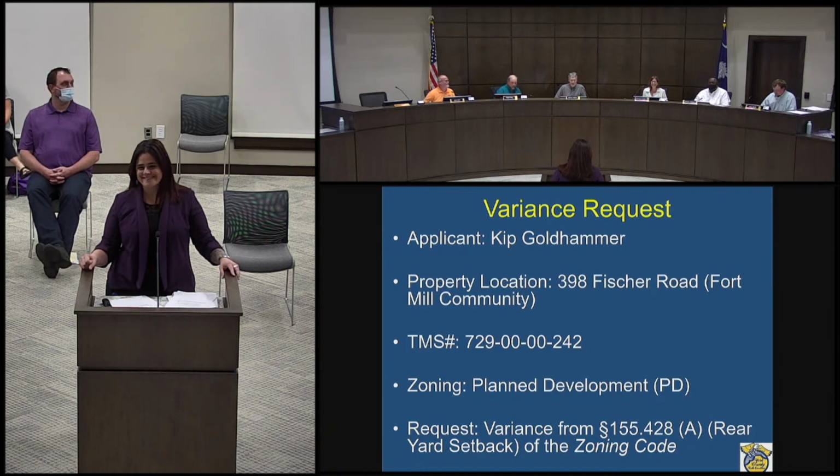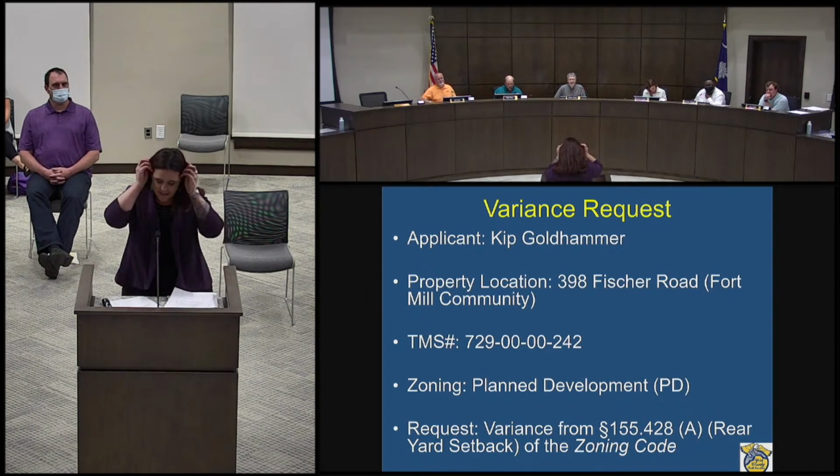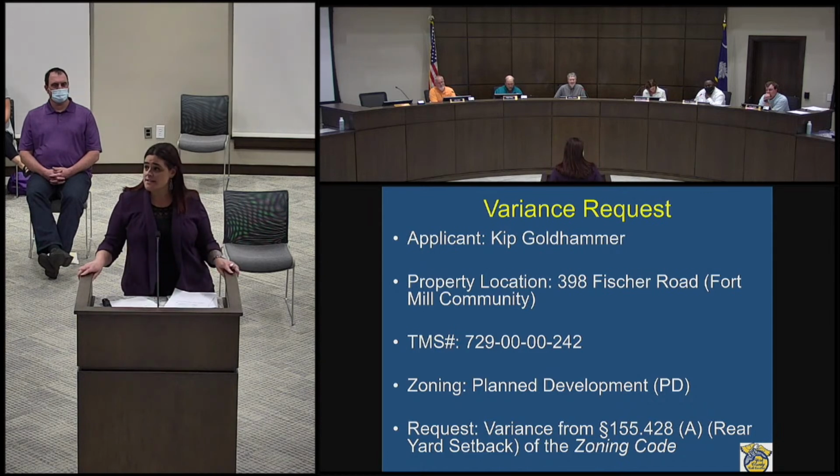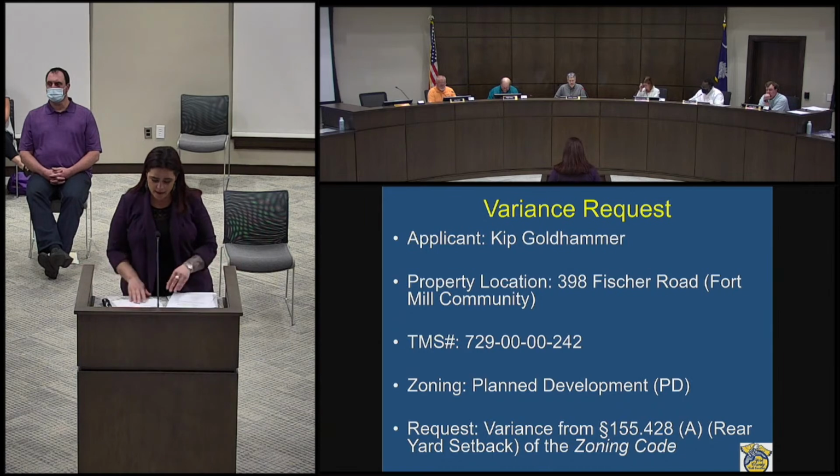All right, next case is, you're waiting so patiently, Z21-9. Yes, that's correct. Good evening, I'm Rachel Grothy, zoning administrator at the county. So this is a variance request at 398 Fisher Road in Fort Mill. It is a variance to rear yard setback.